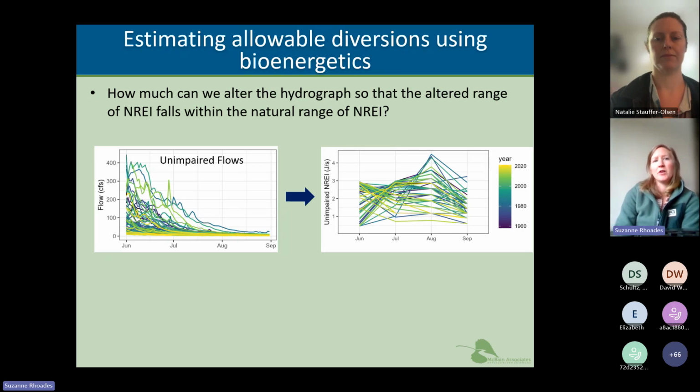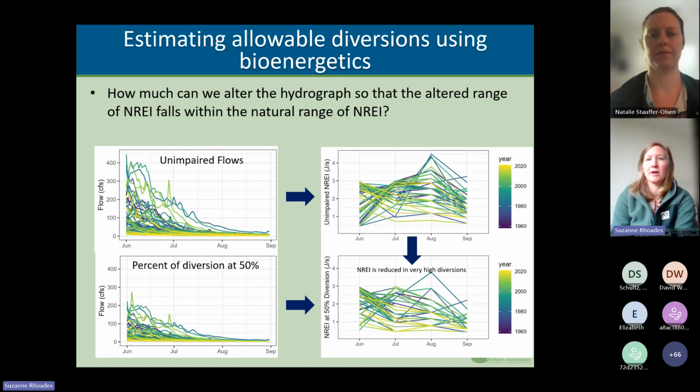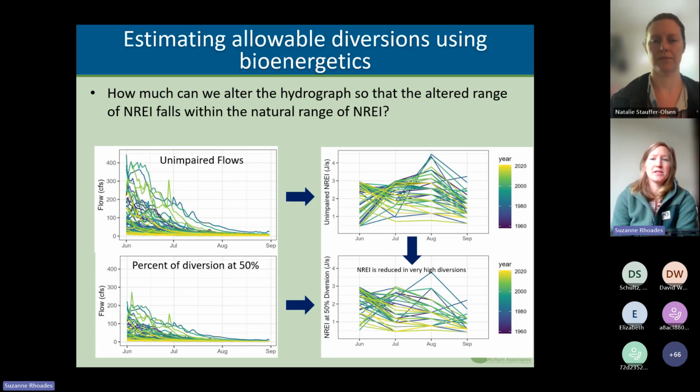And then if we think about, okay, so what do flows look like if we take out half of the water? So we take out quite a bit of the water. Well, of course, our flows drop by 50% if we're diverting 50% of the water. And then we can also look at what NREI would look like under this scenario where we divert 50% of the water. In this really high diversion scenario, we see that NREI falls outside of the range of what unimpaired NREI would look like. And these two would be statistically different from each other.